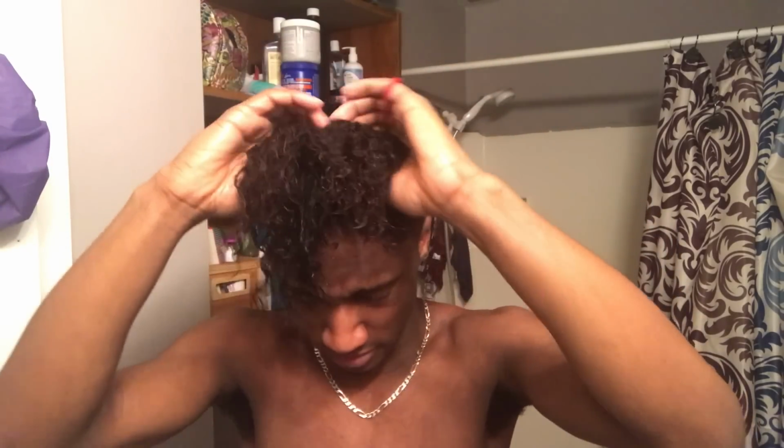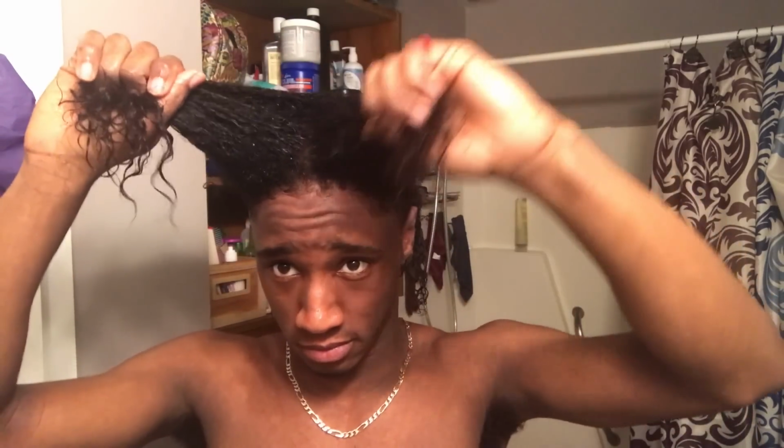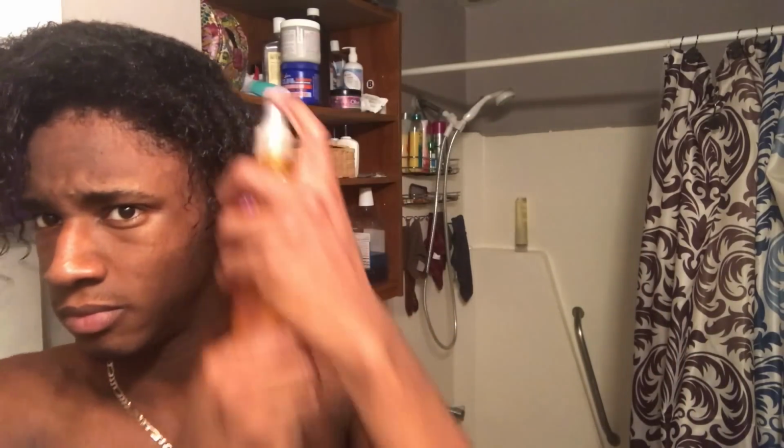Now, when I get to the top of my head, I do the same thing, but I just split it into two, and then I do that in layers, as you'll see coming up. And so here I'll just be doing the same steps I did on the back, doing the leave-in and then the oil followed by the gel. And so I'm going to speed this process up a little bit.